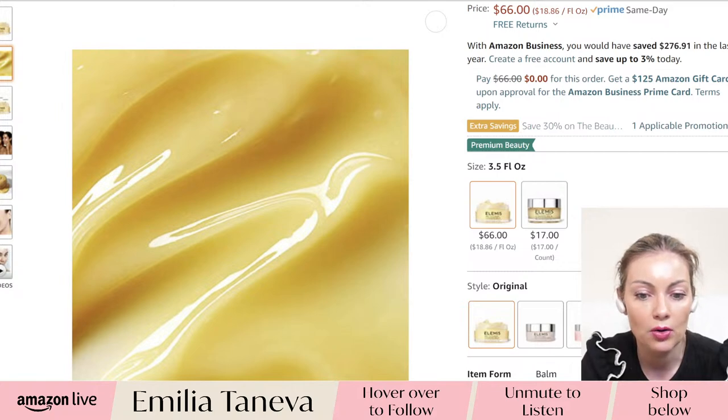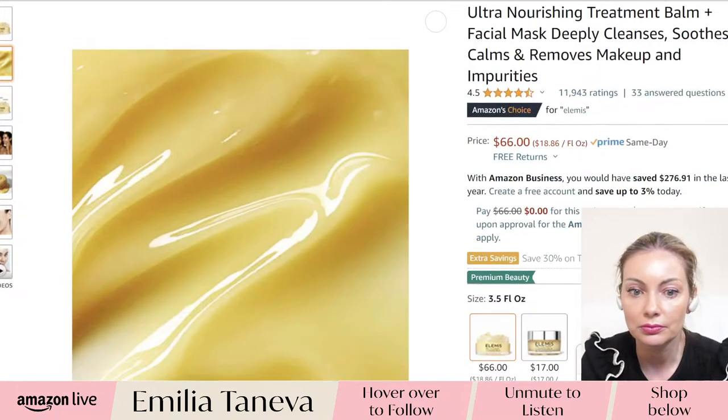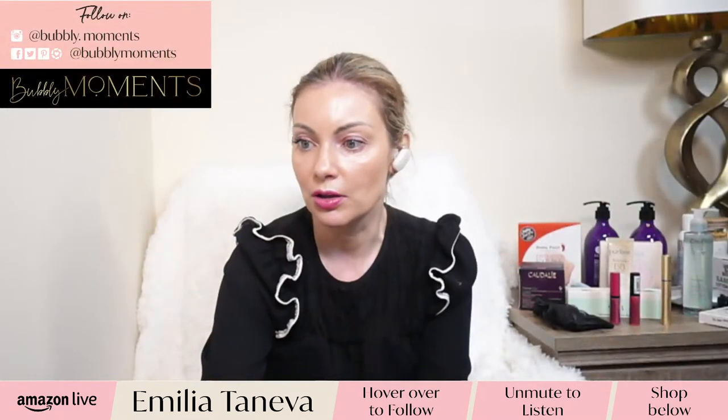It's mineral oil free. This is the Elemis cleansing balm with almost 12,000 positive reviews.